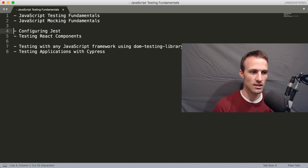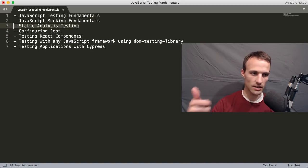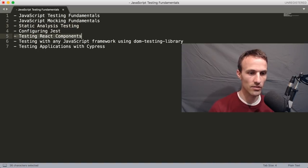Static test analysis, I think that one's actually probably number 3 or something. I can't remember what order we've got these in. But yeah, static analysis testing: ESLint, Prettier, and Flow. And then testing React components. This one's also very big. Lots and lots of situations.